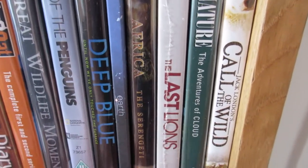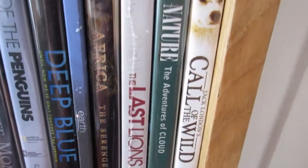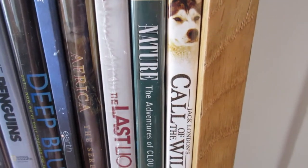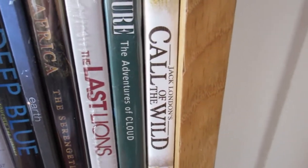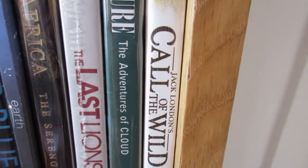Then we've also got Africa, the Serengeti, which is narrated by James Earl Jones, aka Mufasa from The Lion King. The Last Lion is a National Geographic documentary. Then we've got Nature, The Adventures of Cloud. Then we've tucked down here Jack London's The Call of the Wild. This is a TV series.